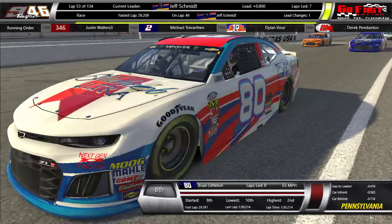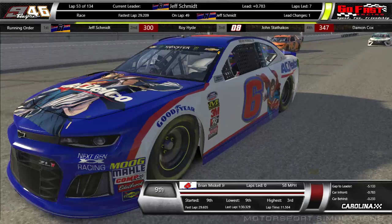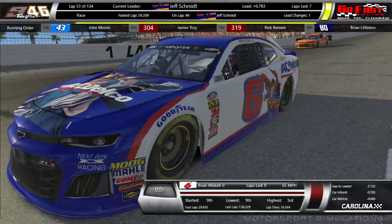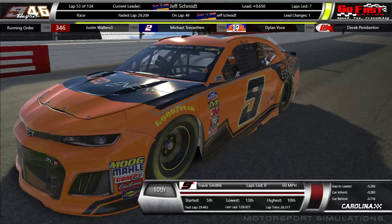There you have it. Brian Littleton in the 80, part of the Next Gen Racing crew. In ninth place, Brian Maskell Jr., running another Superman paint scheme, as you see right there under that front left headlight. Another member of that Next Gen Racing crew. They're kind of deep out here. 9 of Travis Smith, newcomer to the league. Great racer. Great guy. A little bit of damage on that Camaro's front end.